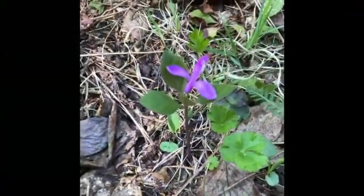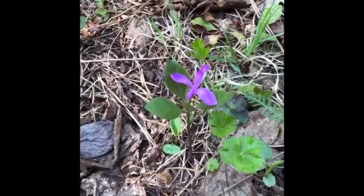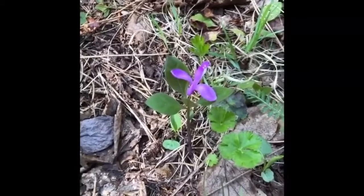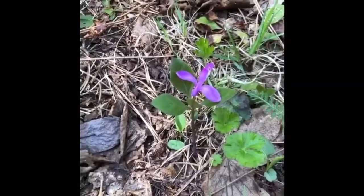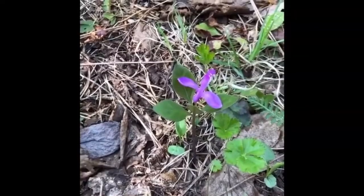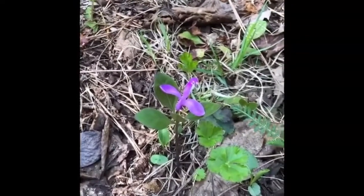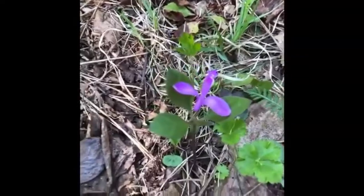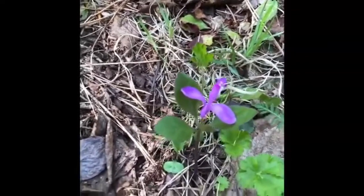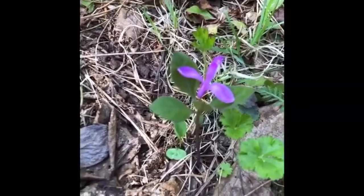So this is probably one of my favorite ephemeral woodland flowers, and I'm really excited because this is the first time I'm actually seeing this flower out this season, which is very exciting. But this is called the Fringed polygala. I've heard people call it the Fringed polygala. I like to call it gay wings because the flower actually resembles a bird with wings, and it gets the fringed name at the very top of the flower.